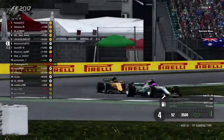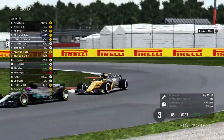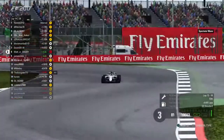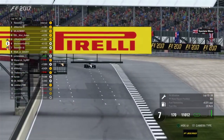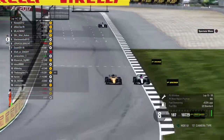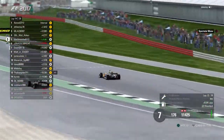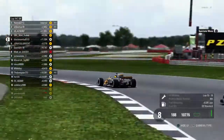It's Bugster pits. Bugster coming in now for the sole remaining Red Bull. Black Mamba getting very close. Matt Your Daddy gets past Maverick. I'm just going to attempt to move into Copse. He looks like he is going for the inside line. Risky business. He gets the move done as Jonas runs wide. I think Jonas, he wasn't really fighting that too hard, to be fair.